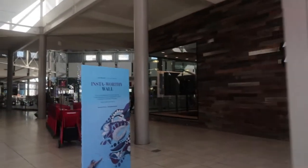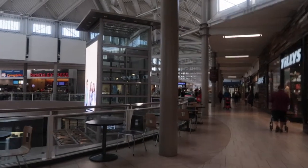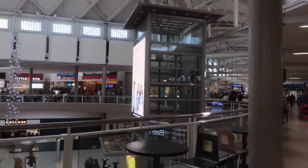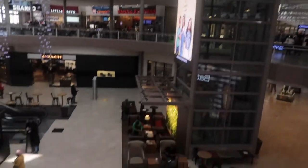We showed up about an hour after it had opened, and you can already tell there's getting to be a small crowd there. So we came in on the side where there is the food court, and I'm going to show you down below where there's a Starbucks. This mall is great for families, especially families with small children.